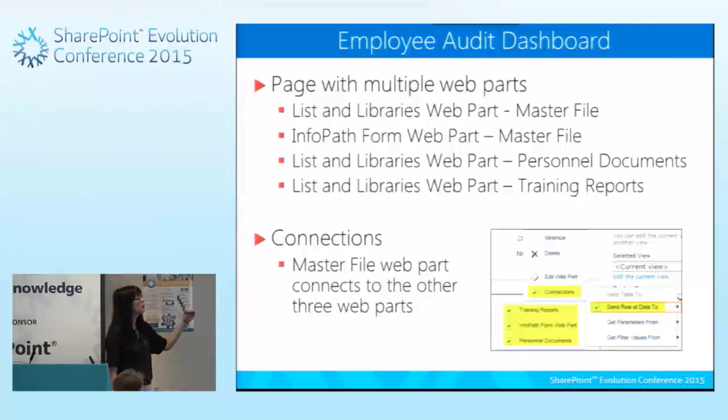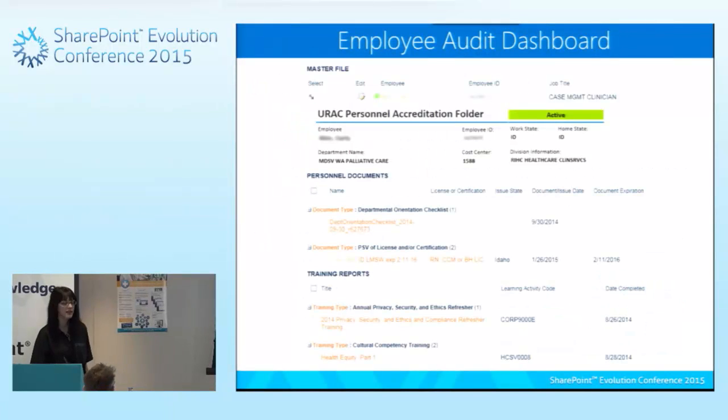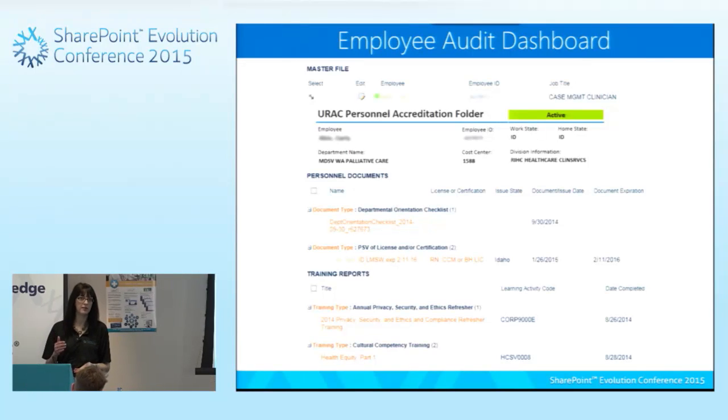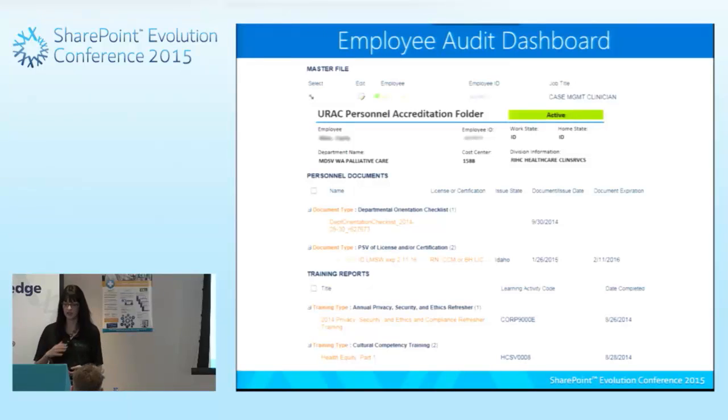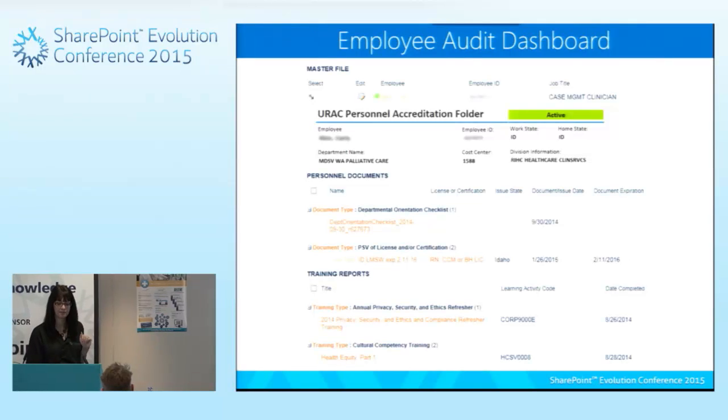So again, it was just multiple web parts, list and library web part, InfoPath, some more lists, and then we just connected them. From the top screen there, we have a connection piece where they can search for the employee that they're looking for, then select, and it'll update all the information on that employee and link those lists together.